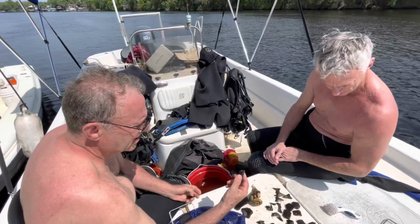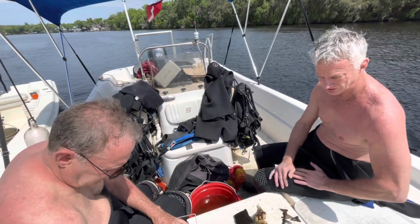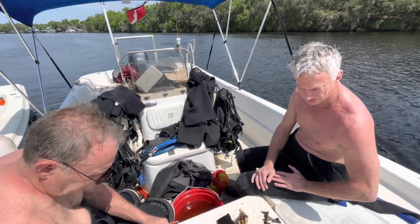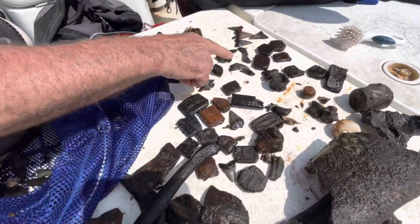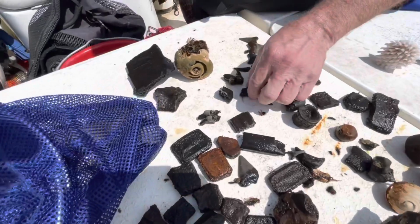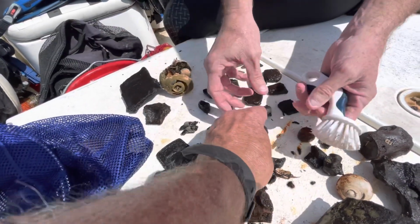How far back do you think these fossil specimens go? They went extinct about 10,000 years ago, but they date back in the millions. Mm-hmm. Because we have the shark's teeth. Of course, that goes way back. Now, is this a shark's vertebra? That's probably maybe a dolphin. Dolphin?